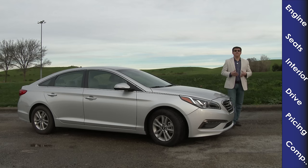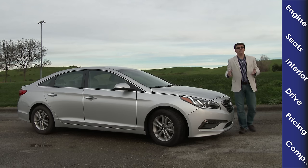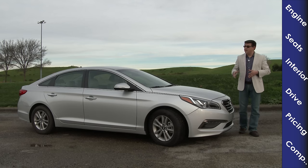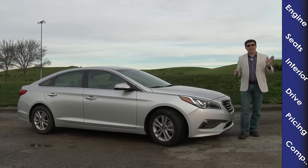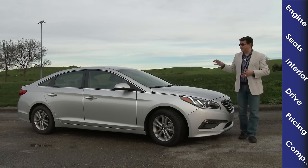Toyota's Camry is over $1,800 more expensive than the Sonata. Obviously, you're paying for Toyota's reliability reputation, because the Sonata is a more attractive vehicle, in my opinion, inside and out. It's also considerably fresher because this last generation of the Toyota Camry is just a refresh. It wasn't a complete redesign like we're seeing in this vehicle.